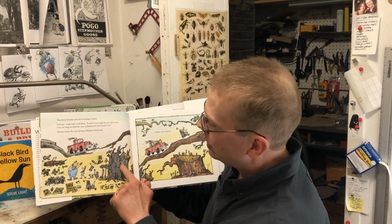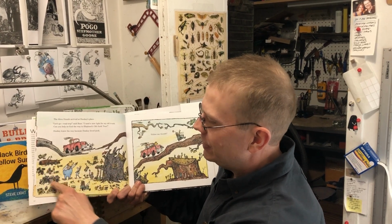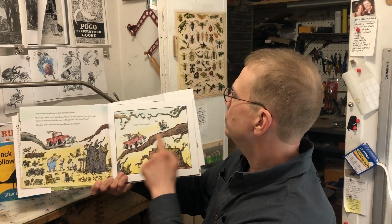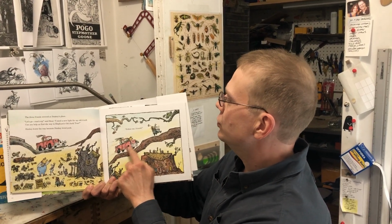So here's Donkey. Here's Donkey's house. We actually don't get to see inside his house, but we see all his junk that he's collected out front of his house and his own little scooter. Now he gets on his little scooter to lead them, and Bear and Mouse and Rabbit go in Bear's truck.